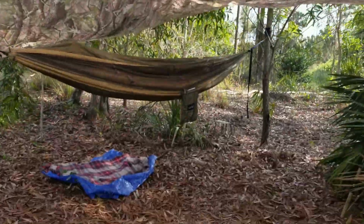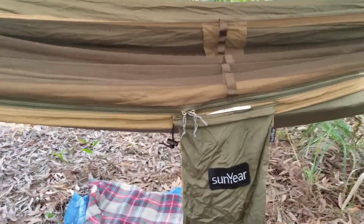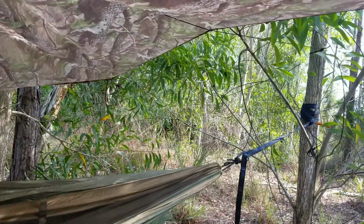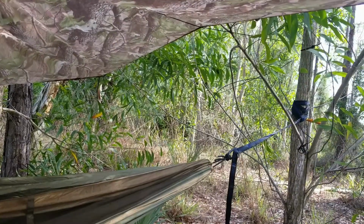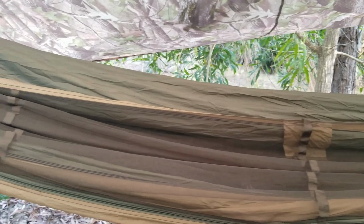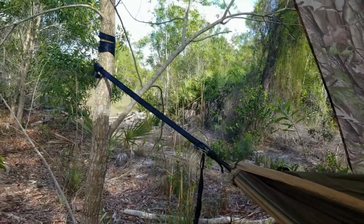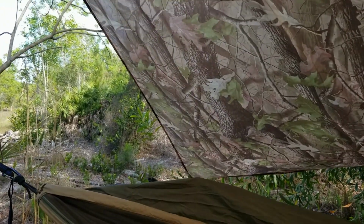Got the new hammock. It's a Sunyear. No idea on the quality of this thing, but the price was right. It was about 50 bucks. It came with the straps. Does have the real fine bug netting, and of course my handy dandy tarp.